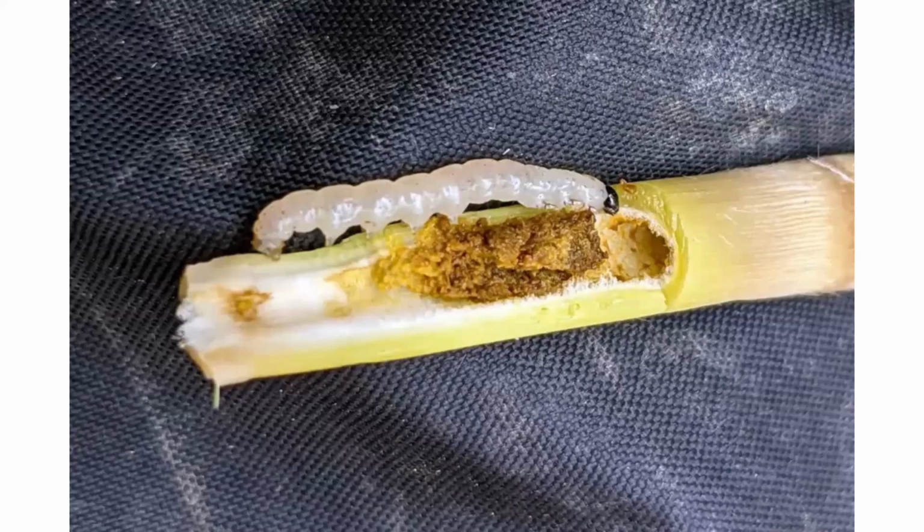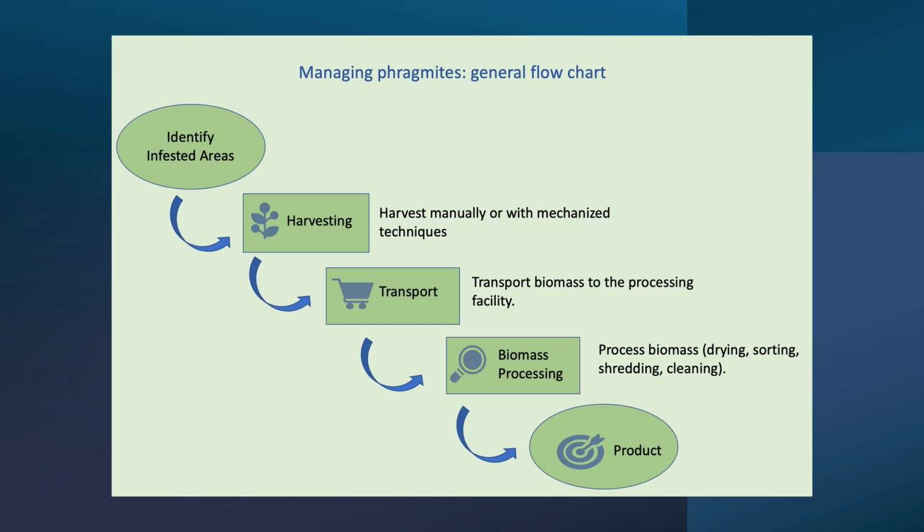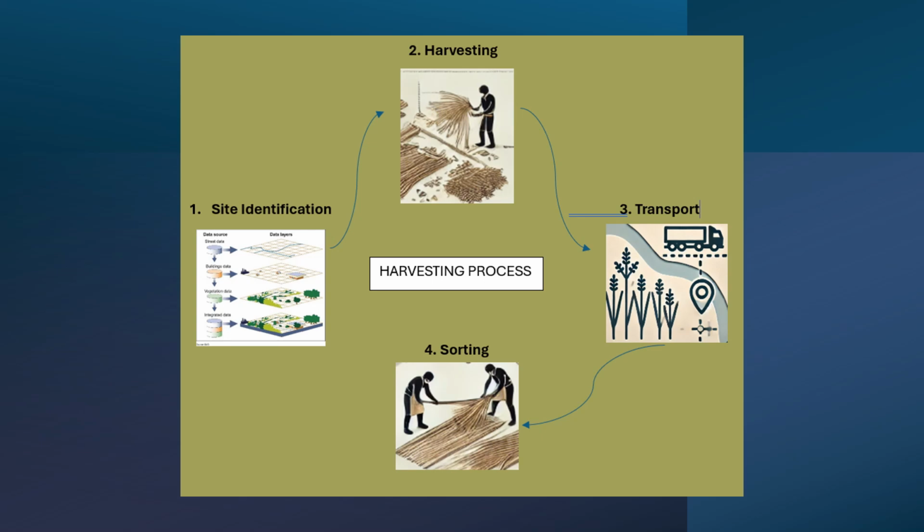Phragmites populations. Our solution involves the mechanical harvesting of Phragmites australis and its repurposing for sustainable roof thatching in Quebec. The first step is to identify areas of dense, healthy stands of Phragmites. Phragmites can then be harvested manually or mechanically, and is then transported to a drying location and sorted by length and diameter to ensure consistency.